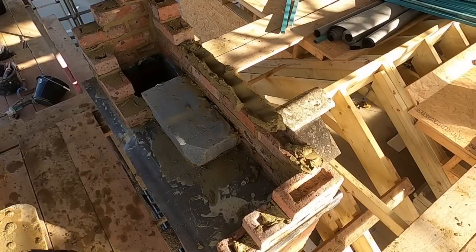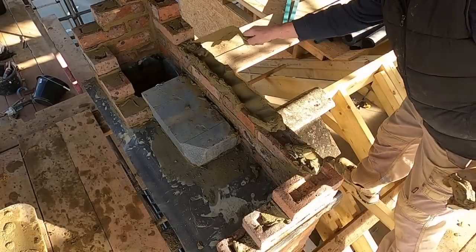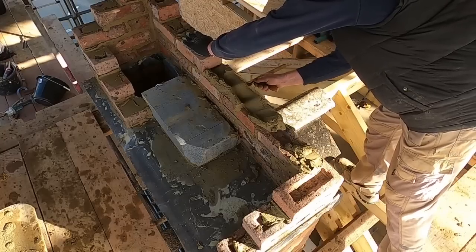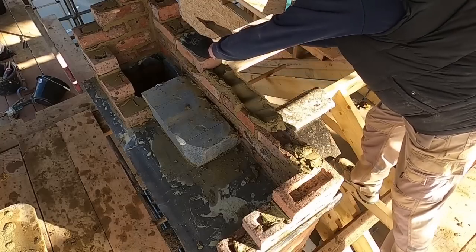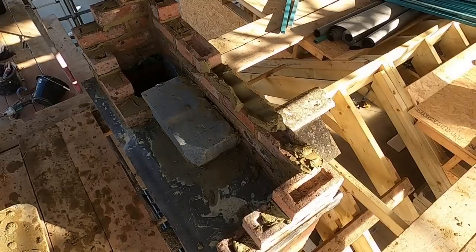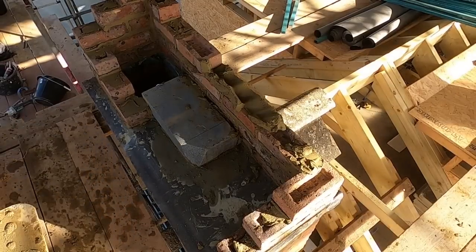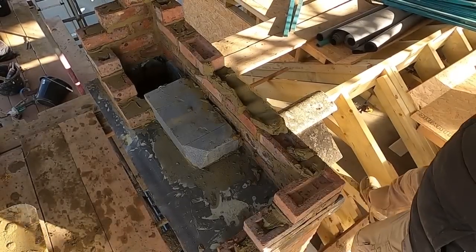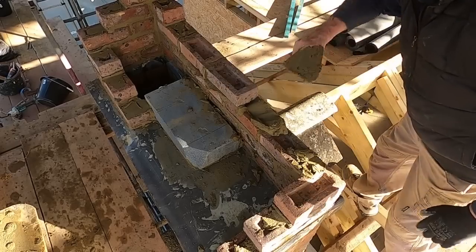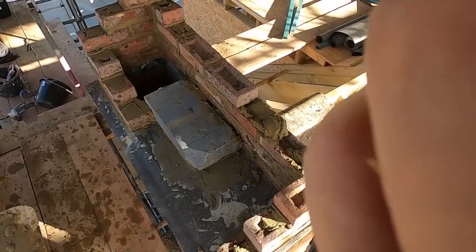Round there on the files, I need two lengths of L shape joiner. Oh, more muck. I need more muck. How many bricks are going to stay?